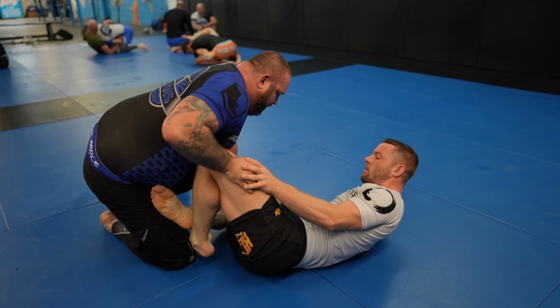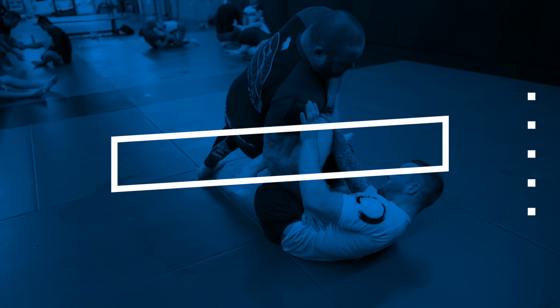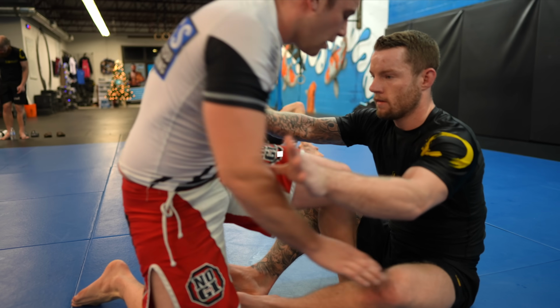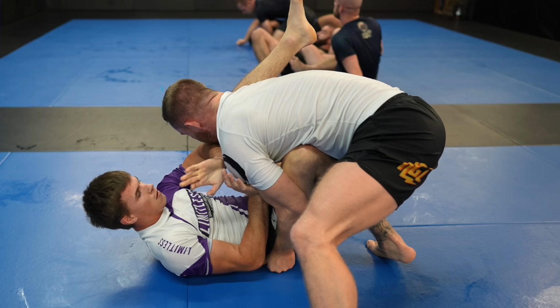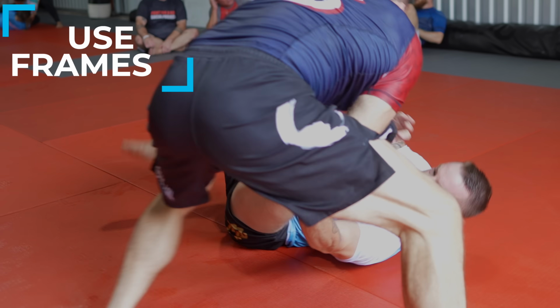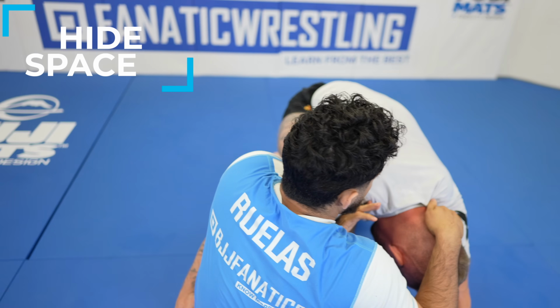So we know we can't let our opponent have inside position on us, but how do we stop them? That brings us into the next chapter, preventing inside position. There are 3 main ways to prevent inside position. 1. Grip fight to control where your opponent's grips go and prevent them from getting the inside space. 2. Use frames to keep the distance between your opponent and your inside space. And 3. Hide the space by closing the space between your ear and shoulder and armpit and hip.